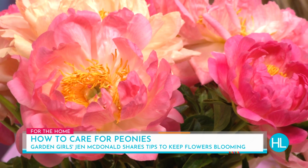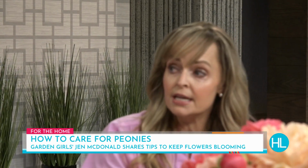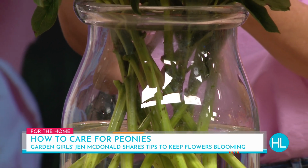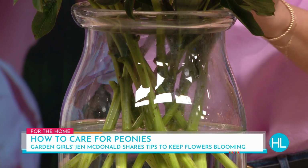Jen, for people out there who have purchased peonies, you know that they're expensive, right? They are not cheap here. How do we make them last as long as they possibly can in just a basic vase like this? So the first thing you want to do when you get your peonies home is remove the leaves up to where you're going to put your water. We like to fill a vase with warm, tepid water. You're going to do a fresh cut on an angle for your peony stems. And that increases the surface area so the stem can absorb more water.